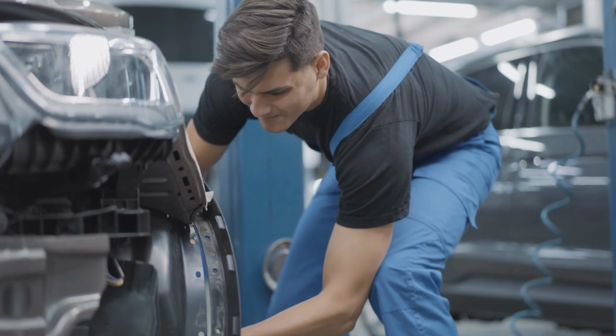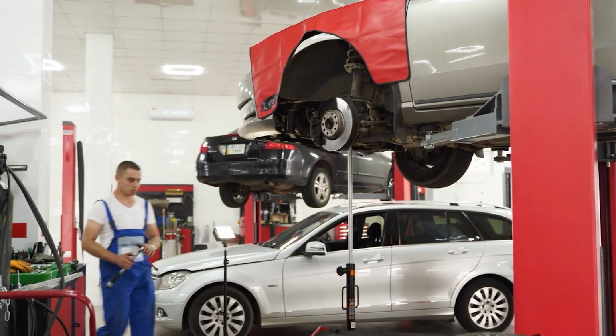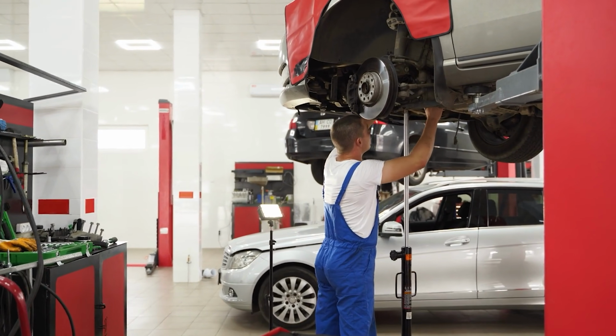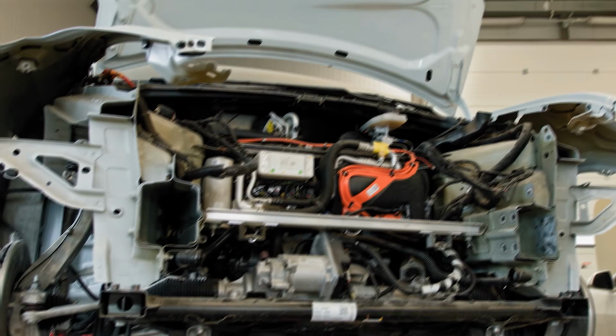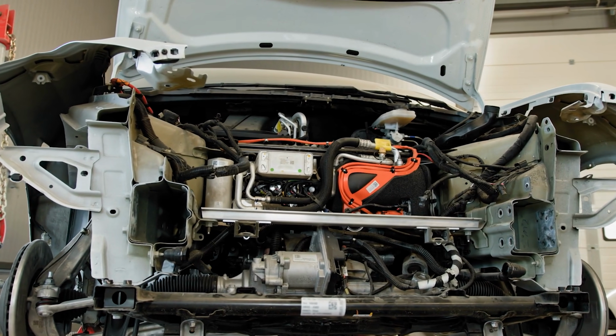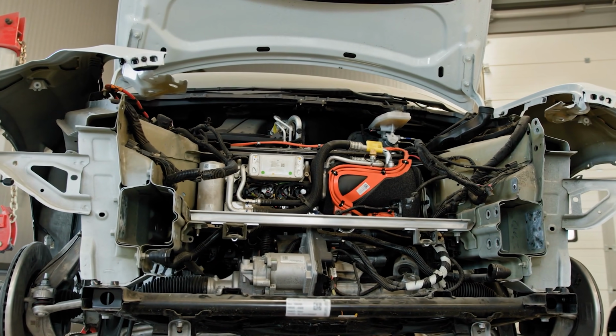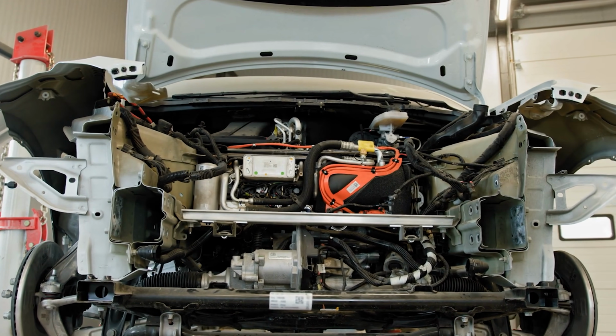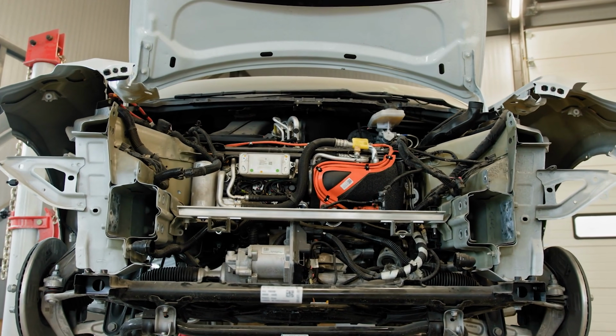Should you replace your Toyota Yaris hybrid battery at a dealership or independent garage? Well, both have their pros and cons. For a dealership, the main advantage is that you'll be getting an official Toyota part and a warranty, but this comes at a higher cost. You're likely to pay more for both the battery and the labor. If you go to an independent garage, then you'll find the rates are more affordable, but it's important to ensure that they have experience working with hybrid vehicles. So ask for recommendations and read reviews to find a trusted mechanic.